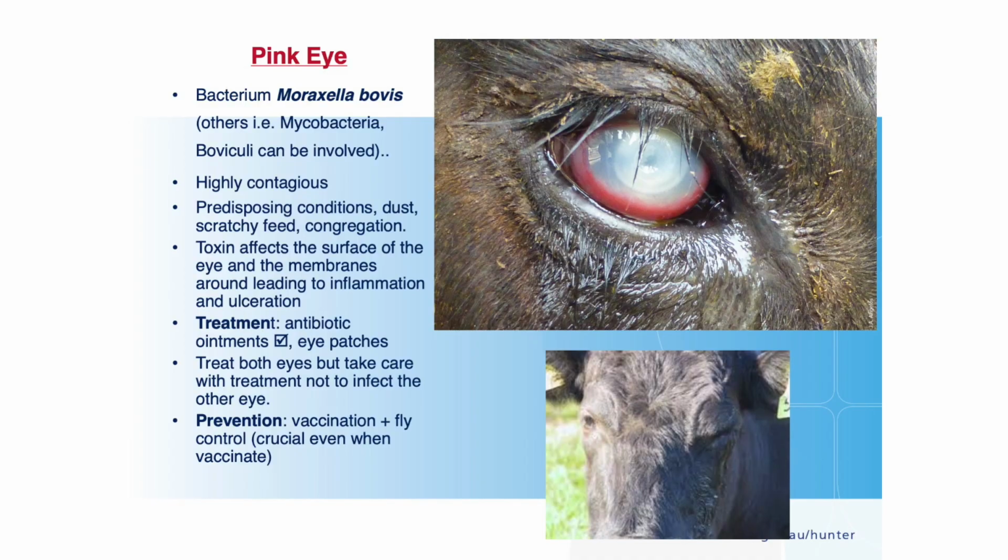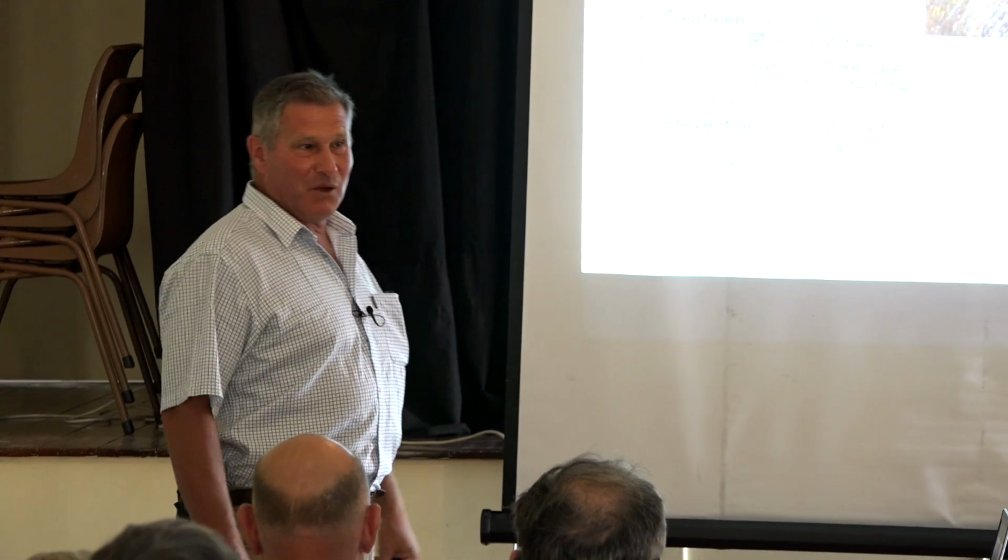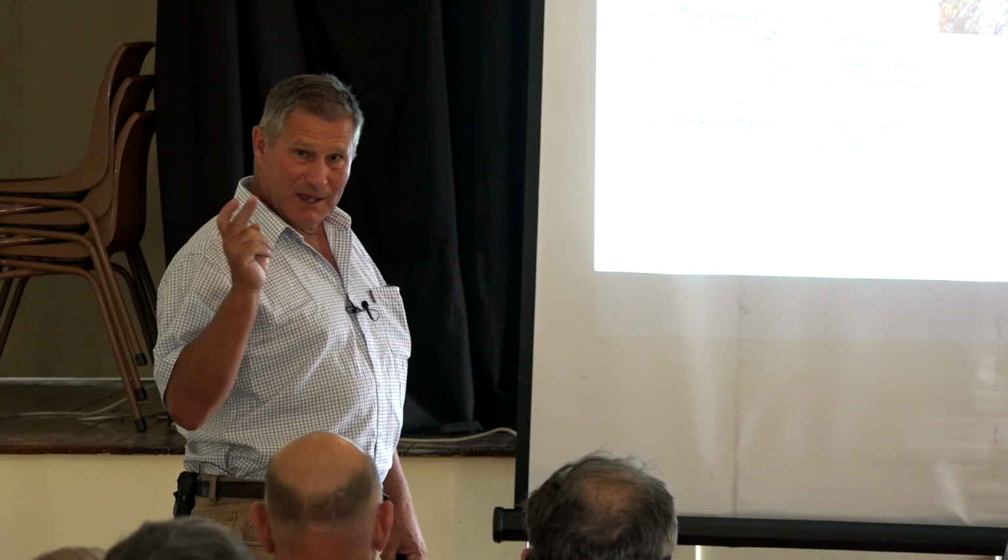Pink eye. Now the reason I've got that in there, I'm a bit different to old man Todd here, who still injects antibiotics into the eyelids because you need good restraint for that. The ointments, there are two different brands. There's the old Orbenin eye ointment, and there's now the Opticlox. I use the Opticlox because it's actually got more of the antibiotic in it per squeeze.